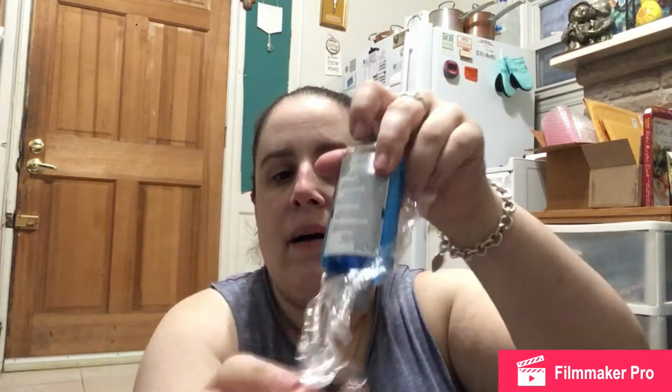Now, my next one is a really cool hack that I'm sure you all have seen in other videos. It's for when you are bringing lotions or liquids and you have to abide by that 3 ounce or less rule, but you don't want the item to spill. Here is what you do. You take a piece of cling wrap like this, you put it over the cap, and then put it on, and ta-da!